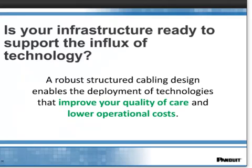So I'll take us back to this slide. Is your infrastructure ready to support the influx of technology? Always remember that a robust structured cabling design enables the deployment of those technologies that improve your quality of care and lower your operational costs.